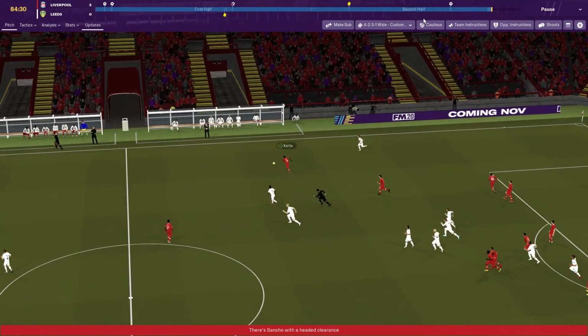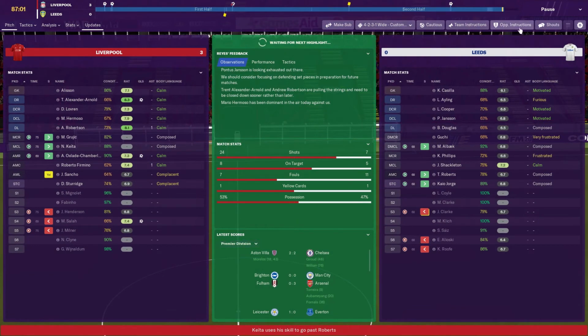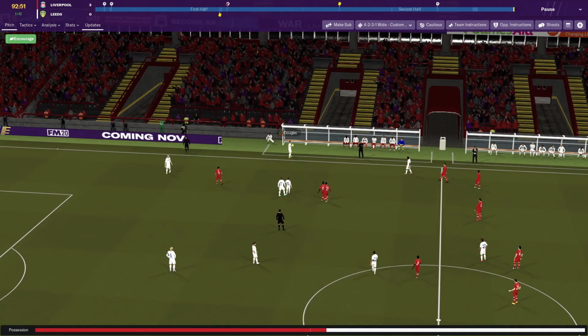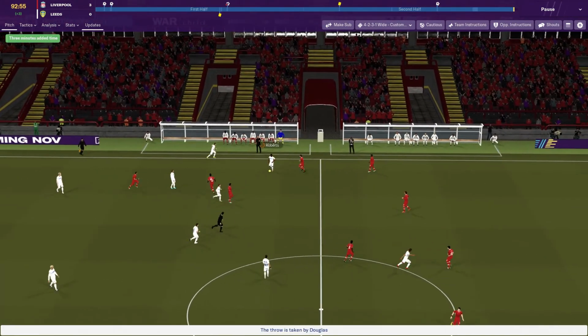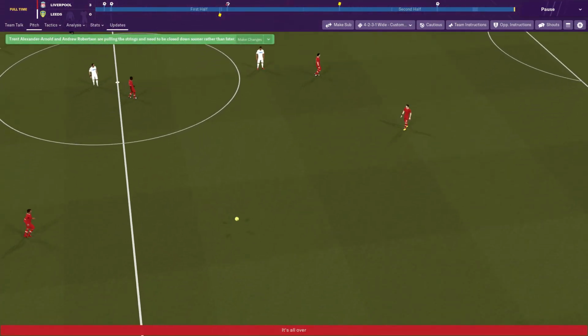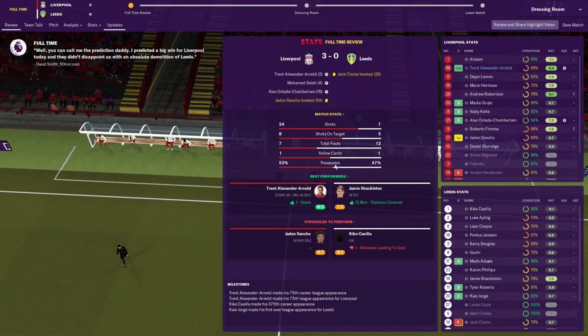But can we do something here? Whoever took the corner could have ran back a bit faster there. Gotta encourage the team. Come on, guys. I mean, it's been a battering, hasn't it? Looks like we played better. I don't know if they took the foot off the gas or it was our tactical change. We definitely played better in the second half.